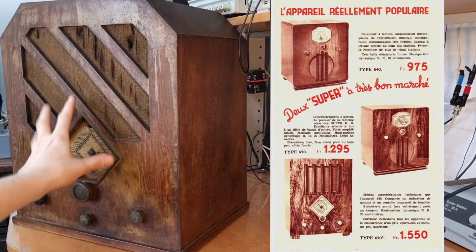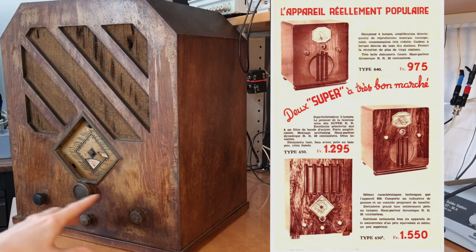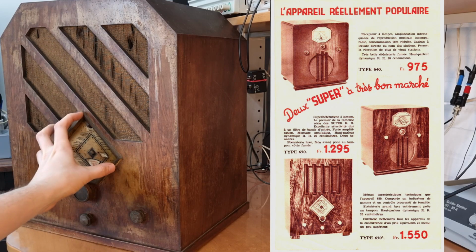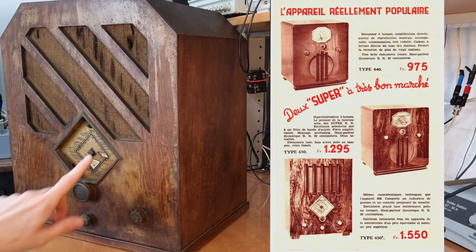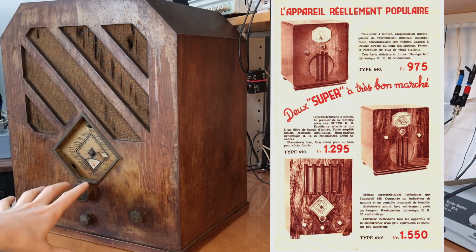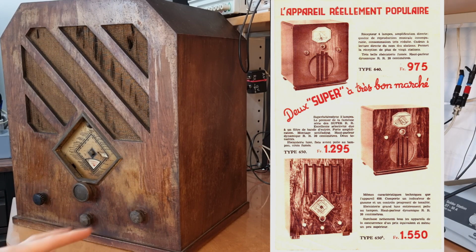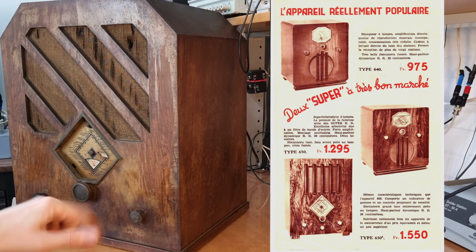And the positioning of these four knobs, the 650L also has four knobs, the 650 has three knobs. So the position of these four knobs, the position of the dial glass, and also the indications on the dial here, they seem to be really, really similar. So I think that this is the same chassis, that's my theory at least, as this 650L.